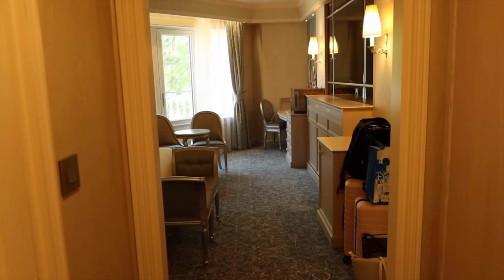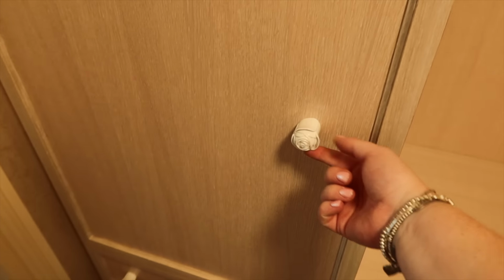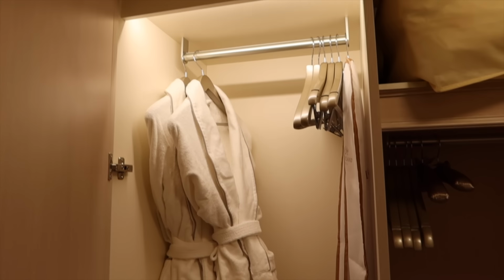Okay, right, here's the room. Obviously the bathroom is on the left. We'll go in there in a minute. On the right is a wardrobe nook. Look at the little detailing of the roses. Ooh, there's slippers and robes and nice lighting, hangers. I like that a lot.